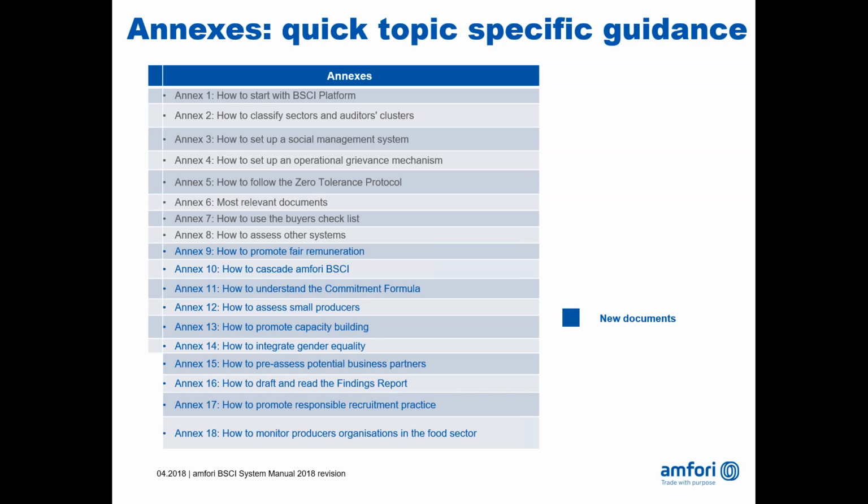The same could be said if for whatever strategic reason your company wants to tackle gender equality and you want to understand how being an amfori BSCI participant can help you in tackling that issue. You can go directly to Annex 14 and get the flavor of what it will mean for your company to integrate gender equality as part of your strategy.